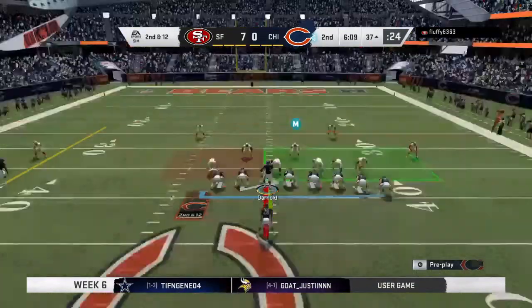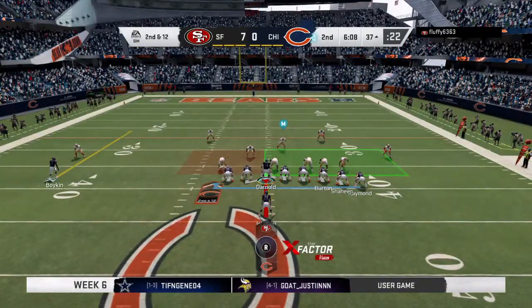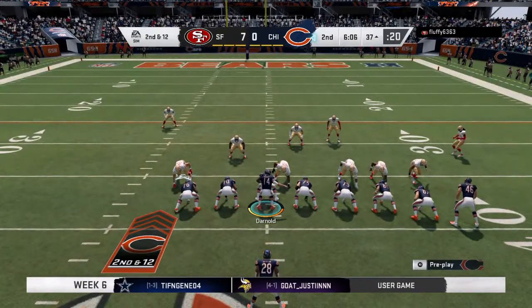Mike 5-4. Mike's 5-4. Let's go, defense. Our time. It's our time.